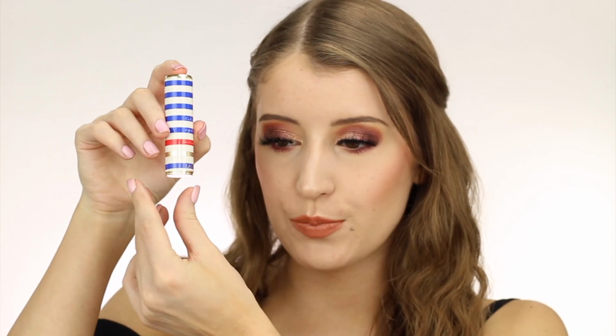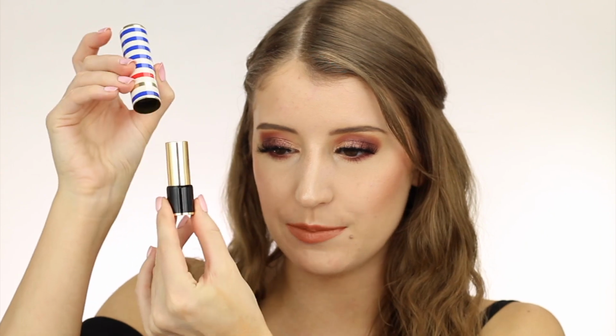And then here is what the lipstick looks like. Once again, I'm obsessed with the packaging, and you just push the button on the top and the lipstick pulls out, and it's a gorgeous deep red. I have worn this and I really love this shade a lot.